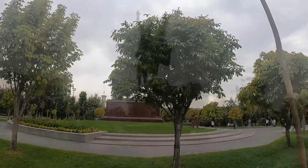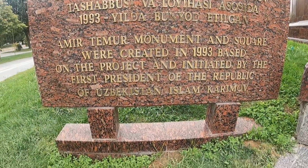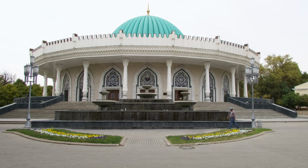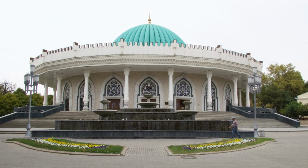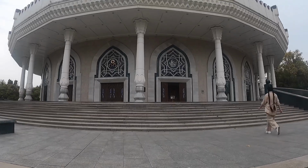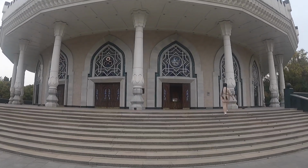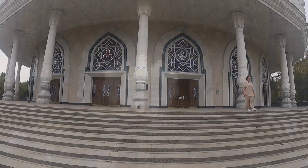The Amir Temur Square was built in honor of this 14th century ruler. This is the State Museum of the Timurids. This museum is in honor of the Timurids that ruled this region for about 140 years.